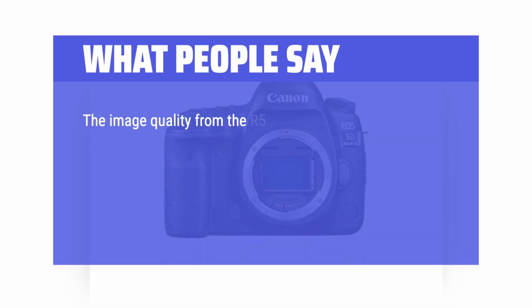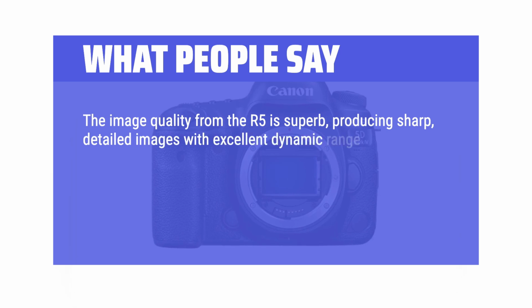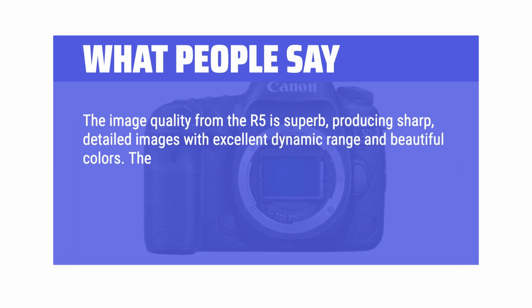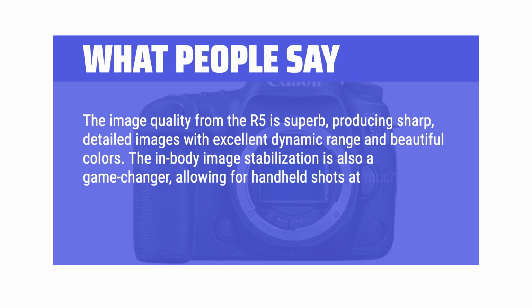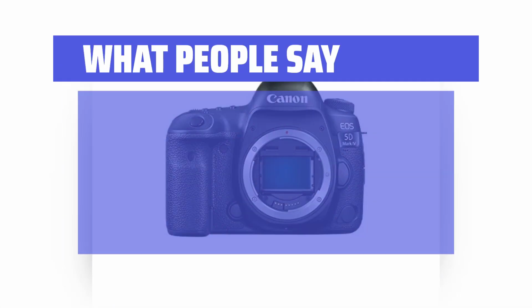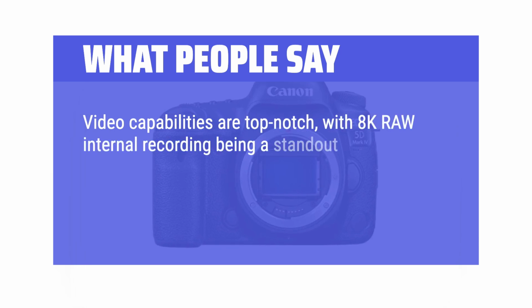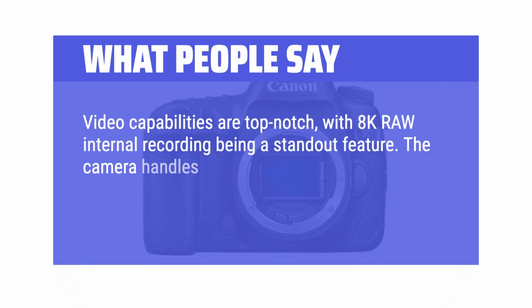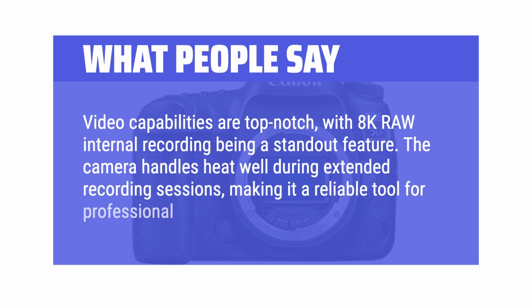The image quality from the R5 is superb, producing sharp, detailed images with excellent dynamic range and beautiful colors. The in-body image stabilization is also a game-changer, allowing for handheld shots at much slower shutter speeds than previously possible. Video capabilities are top-notch, with 8K RAW internal recording being a standout feature. The camera handles heat well during extended recording sessions, making it a reliable tool for professional videographers.